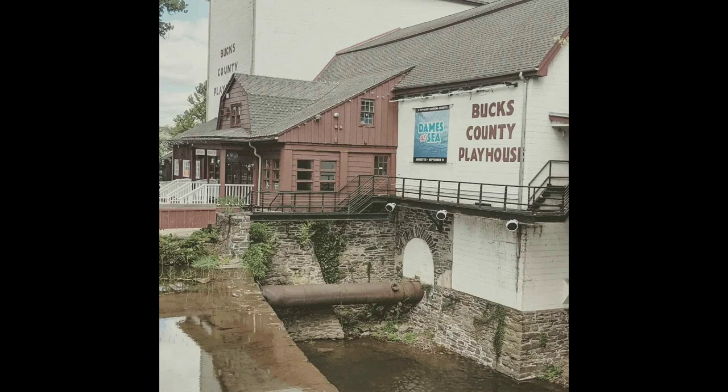The Perry Barn is one of the oldest stone structures in New Hope and dates back to 1751. In 1939, one of Perry's rebuilt mills was converted to the Bucks County Playhouse that you see here.